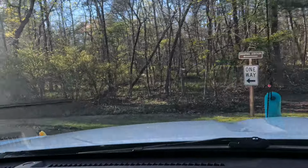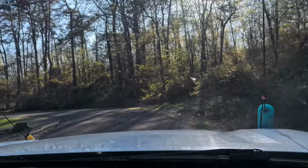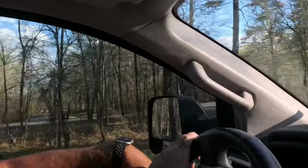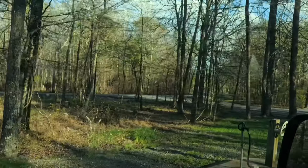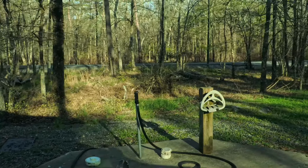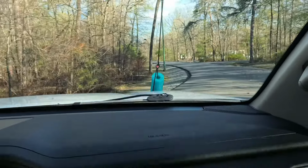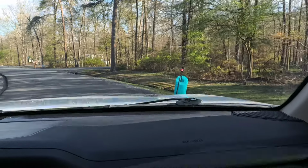The dump station's this way. I'm not really sure that you need a dump station, but if for some reason your lot didn't have one or you couldn't reach, I mean, you can use this. Nice wide turn. Very nice. And since nobody uses it, it's nice and clean with a hose, which is great. You have to go down and then come up our road.